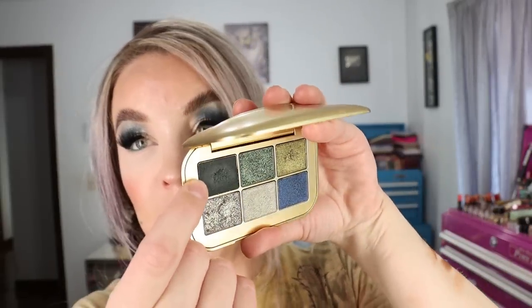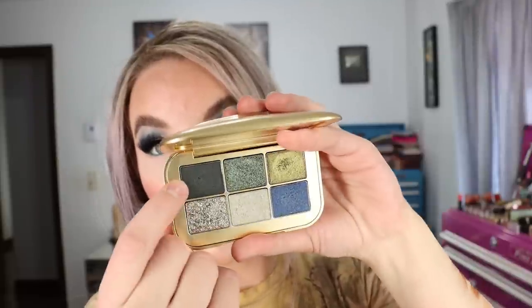There's only one seamless matte in here. Everything else is quite shimmery or shiny. So this is your seamless matte. And you can see right there, I did have to kind of dig into that guy to pick up some product.